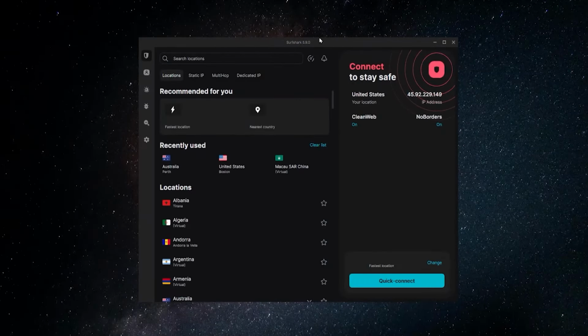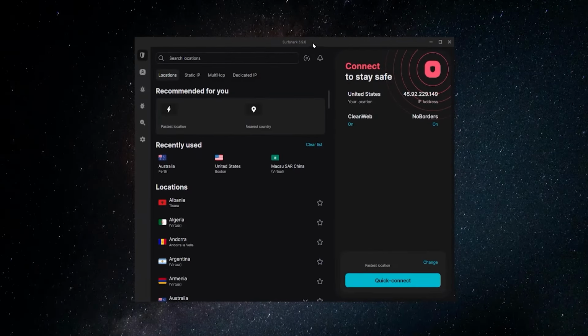And my number 3 pick in terms of best VPNs is going to be Surfshark. This is definitely the best budget option out there. In terms of the amount of features that you're going to get at this price point, it's pretty unbeatable on the market right now. This is a VPN that is really just top of the line, and a lot of the features here are pretty advanced for what you would generally get at this price point.